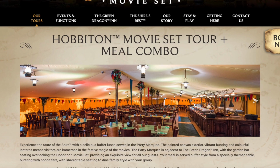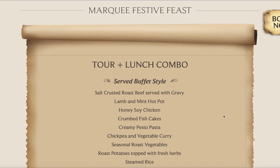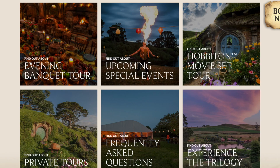No, you don't get to sit wherever you please, but your tour guide will tell you to go to the tables that have a specific color card that they assign to each tour, and those are found in the middle of the table. This tour and meal combo is pricey, but it is just so worth it, and I would definitely go again. The lunch consisted of a huge variety of food, and I was able to try all of it, and every single thing was delicious. Keep in mind, they only give you about 30 to 45 minutes to eat, so use your time wisely.